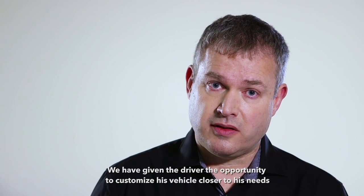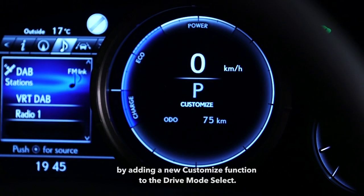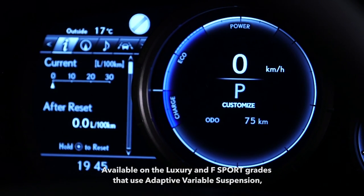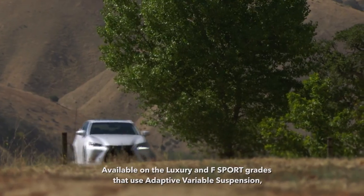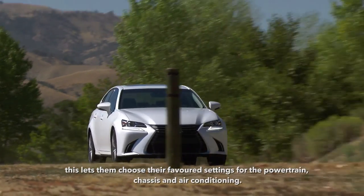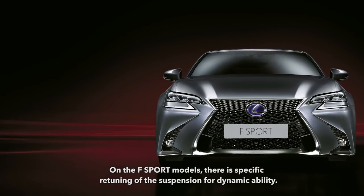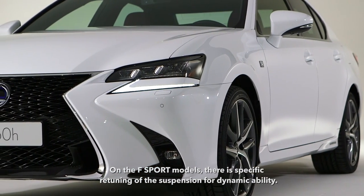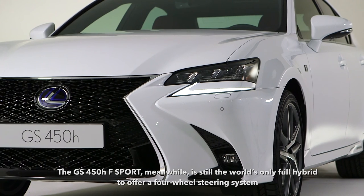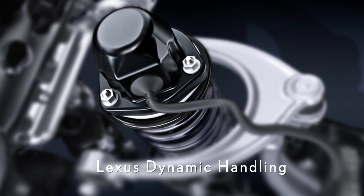We've given the opportunity for the driver to customize his vehicle more closely to his needs by adding a new customize function to the drive mode select. Available on the luxury and F-Sport grades that use adaptive variable suspension, this function lets them choose their favored settings for the powertrain, the chassis, and the air conditioning. On the F-Sport models, there is specific retuning to the suspension to improve the dynamic ability. The GS 450h F-Sport, meanwhile, is still the world's only full hybrid to offer four-wheel steering. We call it the Lexus Dynamic Handling System.